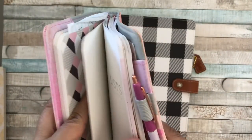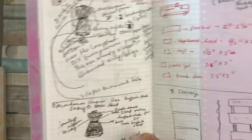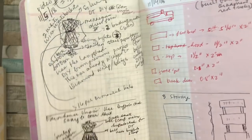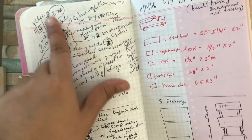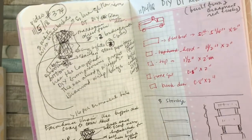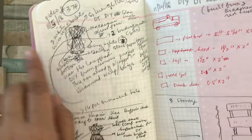And there are things that I want to show you, but I bought this list one, and it has this graphing paper. So this is where I do my sketch. I don't really draw well, but this is where I sketch the dress form, see those ideas, and then once I upload it, I put the video number, and then also the date. So I just put here the materials I need.